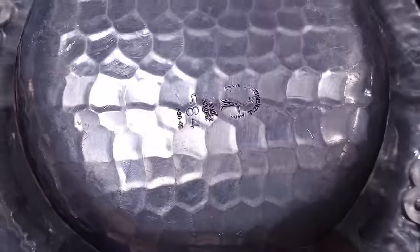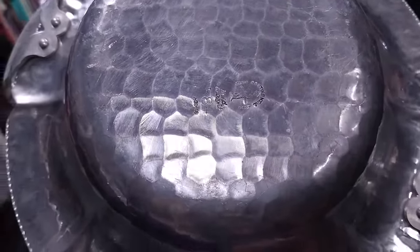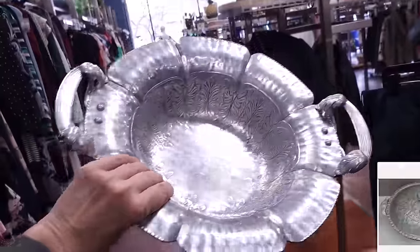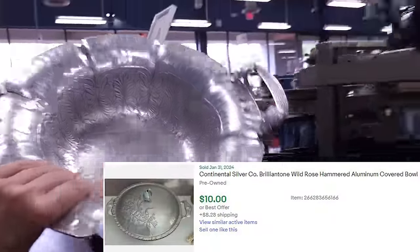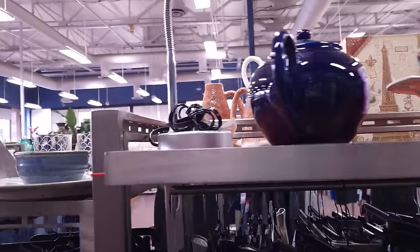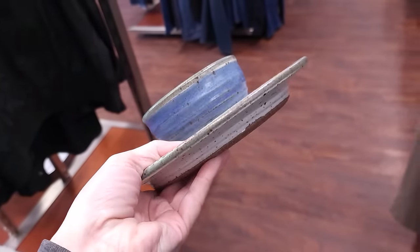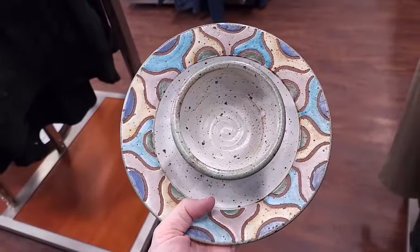What are you? Pretty. Wait, you got a name. You are Trade Continental Mark, hand wrought, hammered aluminum, very pretty, $12.99. Not gonna do it. Hammered aluminum just unfortunately doesn't have a ton of value out there on the resale market. I am really drawn to pottery lately, and this piece is a signed piece, like a studio pottery. No price again. All right, let's find out how much.